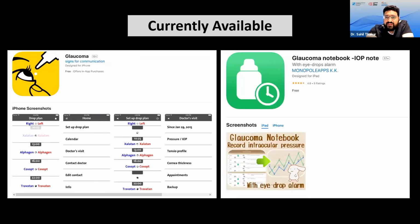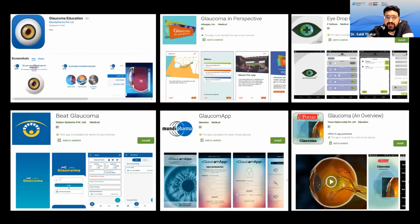So these are some of the apps that are currently available on different platforms. The initial app is an app that can program drug reminders into the patient schedule. It can also show the doctor's visit and find the contact doctor. The other one is again a similar app in which you can put in your intraocular pressures. These are certain other apps which are examples of information tools for the subject.